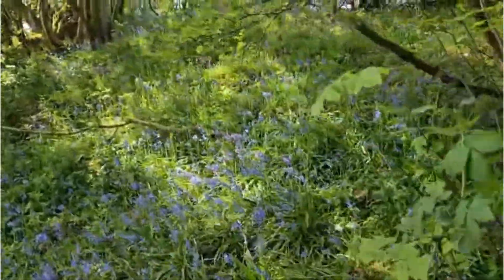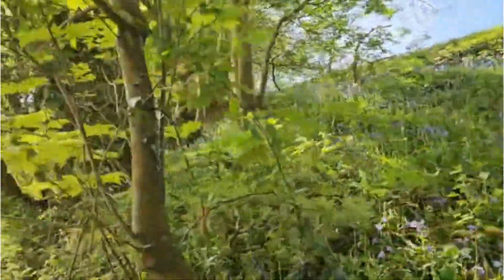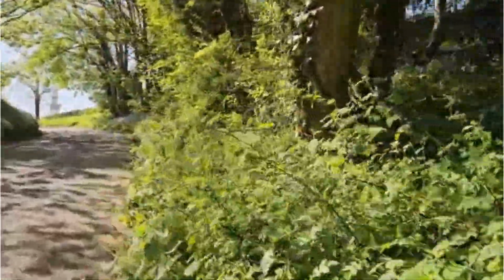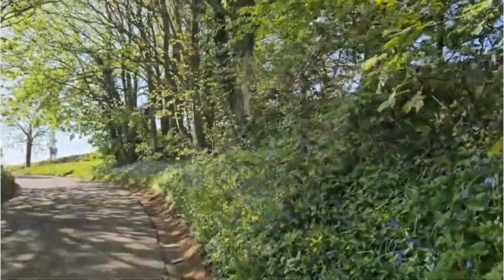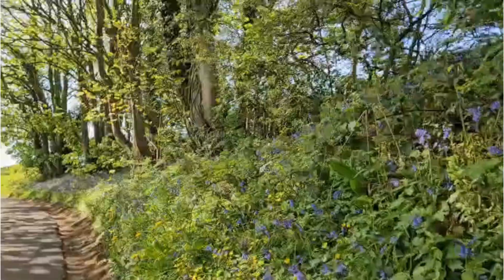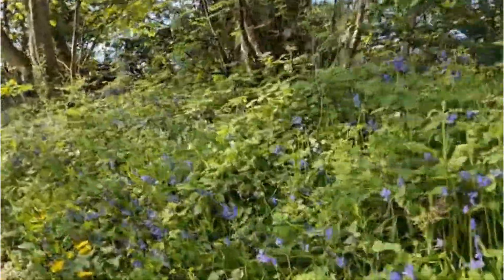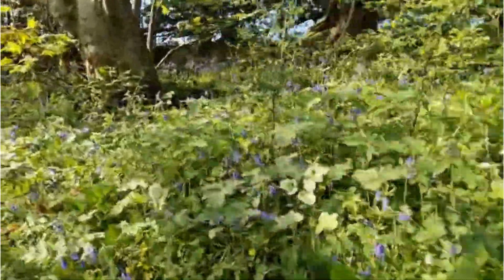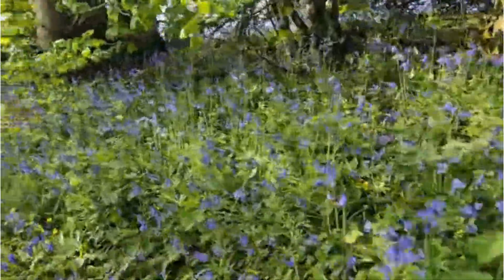And Newnham Hill is covered in bluebells. I think that statistically the UK has three-quarters of the world's, I won't say population, but whatever it is, three-quarters of all the bluebells in the world. There seems to be plenty around. A little earlier this year, because we've had such good weather.